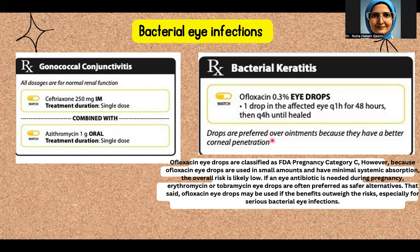The drops are preferred over ointment because they have better corneal penetration. Even though ofloxacin is considered as contraindicated, it can still be used in small amounts as there is minimal systemic absorption. Regarding erythromycin, tobramycin is often preferred as a safe alternative.